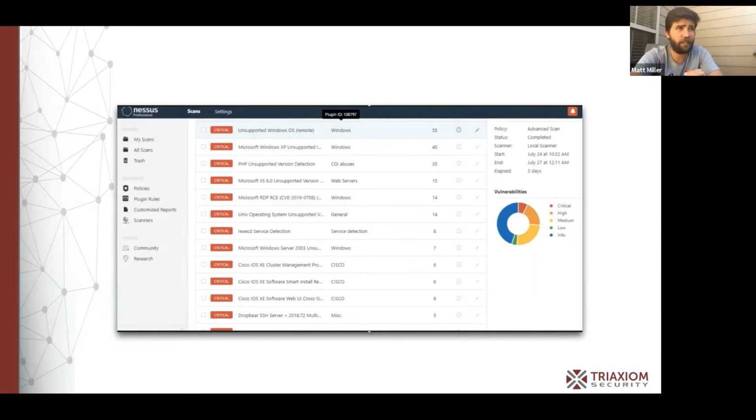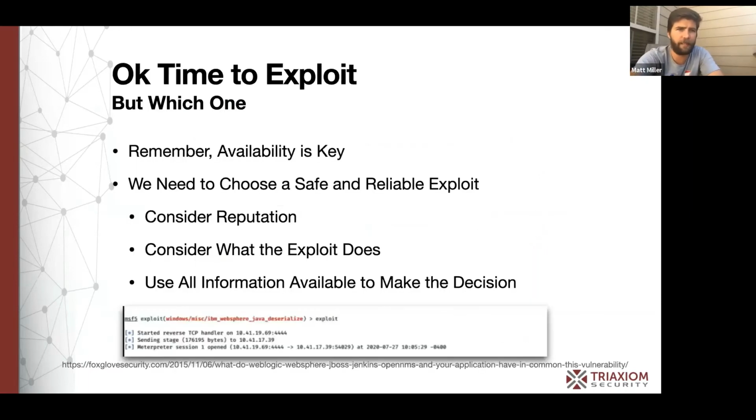Again, because we're connected to an emergency room and availability is key, it was a much harder challenge for me to determine which host is safe to exploit and what is a good exploit to choose, because again, I don't want to bring anything down while giving them a good view of their risk. For that, at Triaxim Security, we have a pretty good teamwork system where I would consult with Schmitty or JR. We put our heads together and figure out what we think is safe.